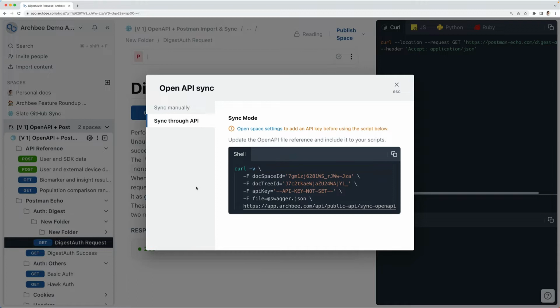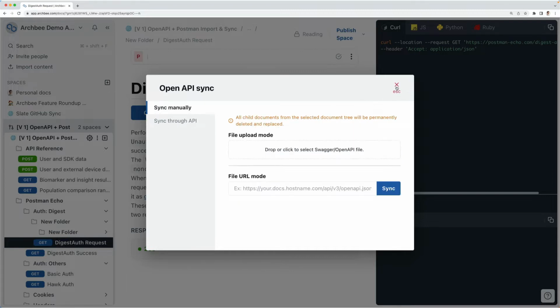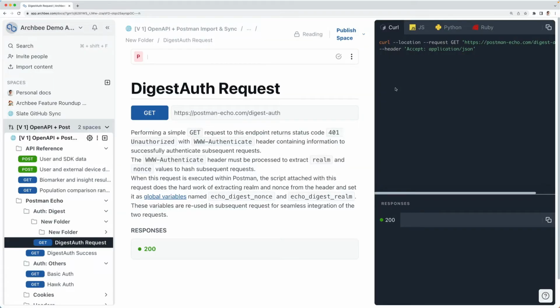For this, you will need an API key, and you can get that at the space level. But just know that you also have this option to automate the sync. Now, I just wanted to show you the options of how you can get the content from other sources and import it in Archbee. So with GitHub, OpenAPI, Postman, but how do you put this together?